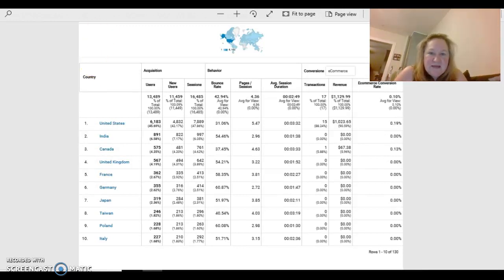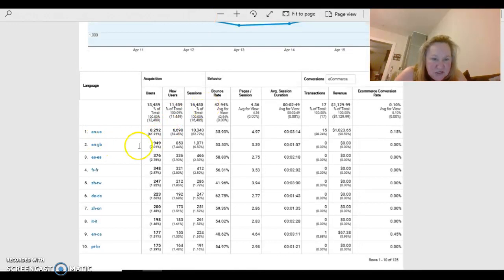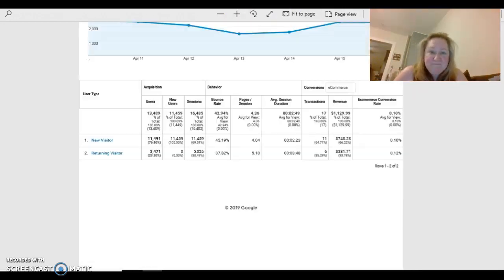Now we're going to look at the languages again. English, 61%. I guess English is the language of the internet, but still, if you really want to sell, you've got to expand your markets.